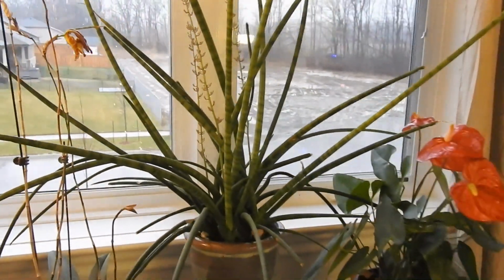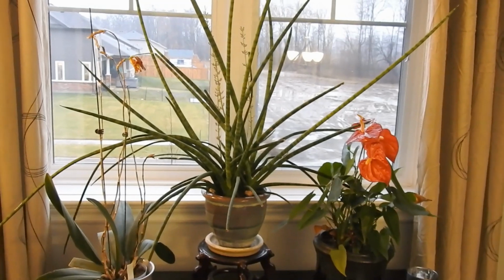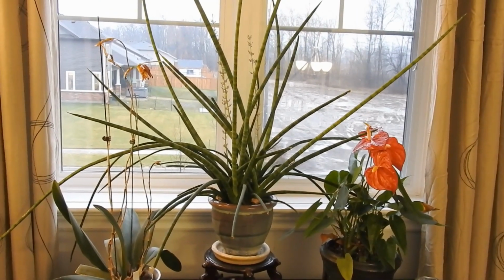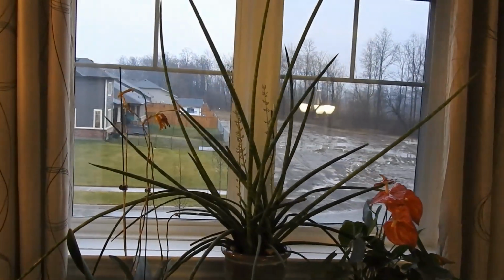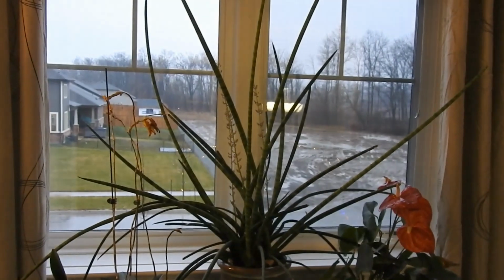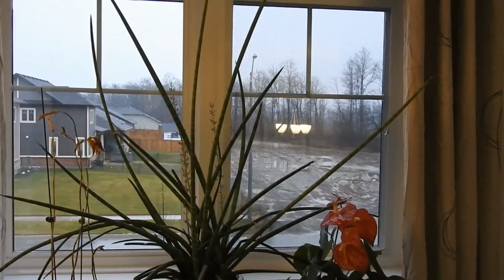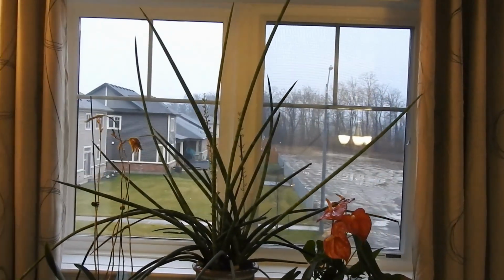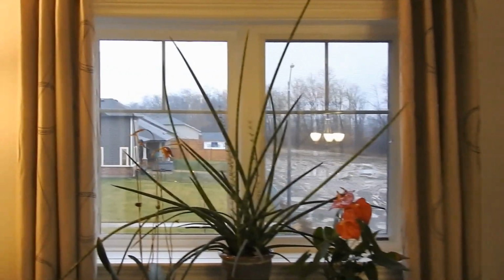So that is my cylindrica, and it takes up about a 4-foot area. It's so wide, this window is about 4 feet, and it goes from edge to edge. And it actually is a pain in the butt, because when you try to watch TV, the darn thing is poking right in your view of the television. So as much as I love it, I try to keep pushing it to the side, but it really likes this window, as you can see.